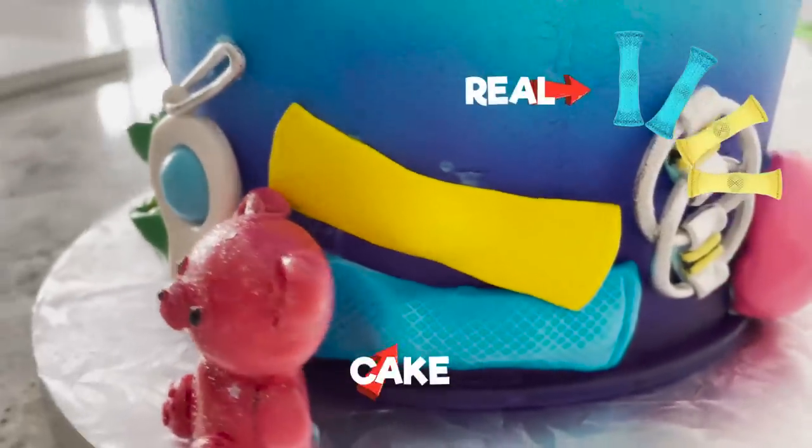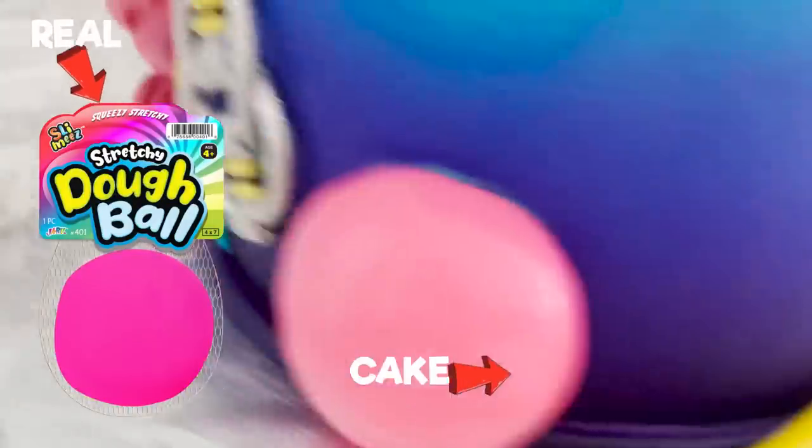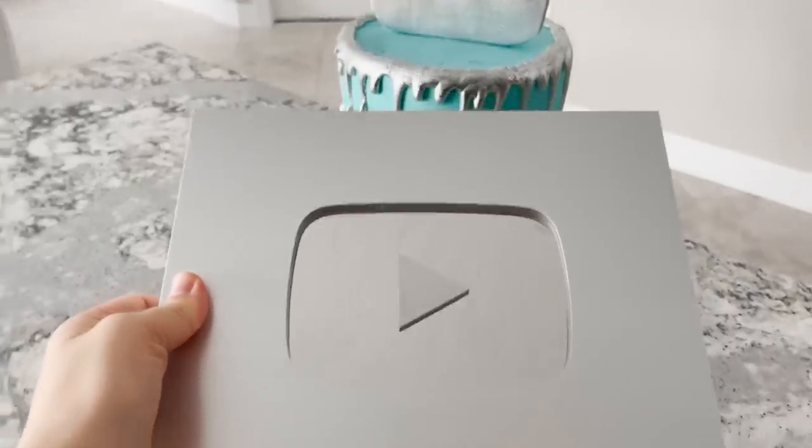It has mesh and marble, another bicycle chain, a dough ball, which is so cute, and a little monkey noodle. I love it so much. And then on top, the silver play button to match my silver play button.